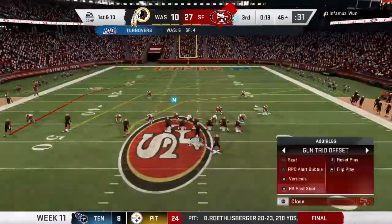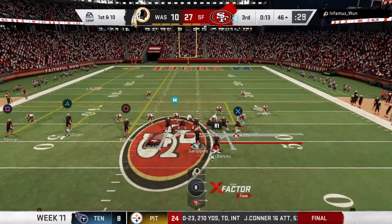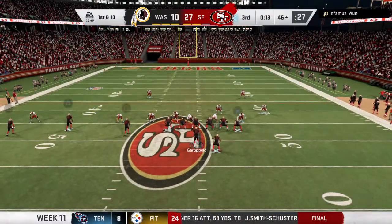Here we go. Wait, 80! Gotta do better. Come on, QB, come on.